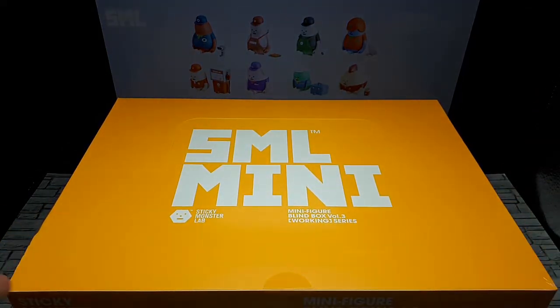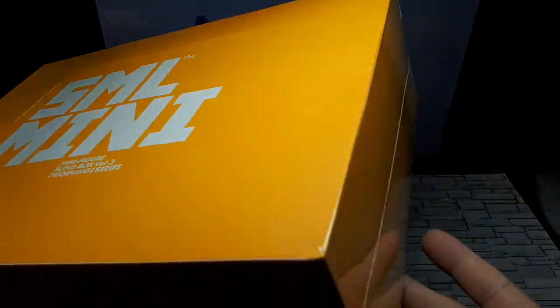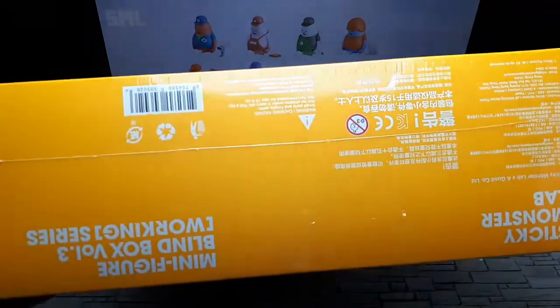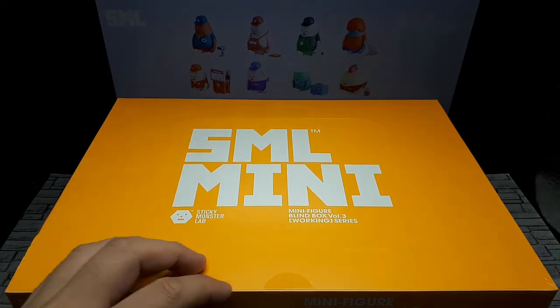Anyways, this is the latest release, to my understanding, of these Sticky Monster Lab things here. Let's see if there's anything worth looking at on this box. Not really. It's just a display box for stores to sell single packs. So let's get a knife over here.